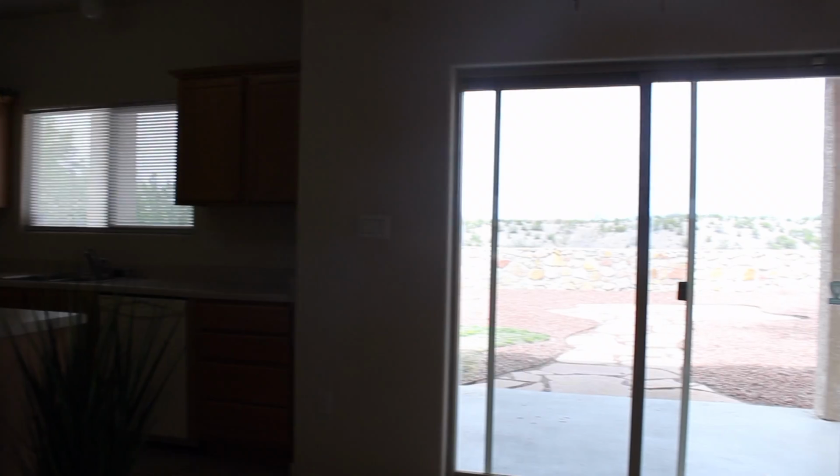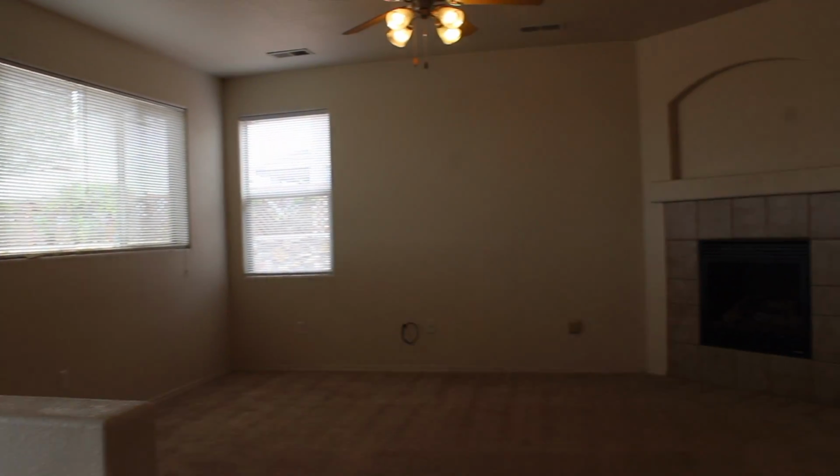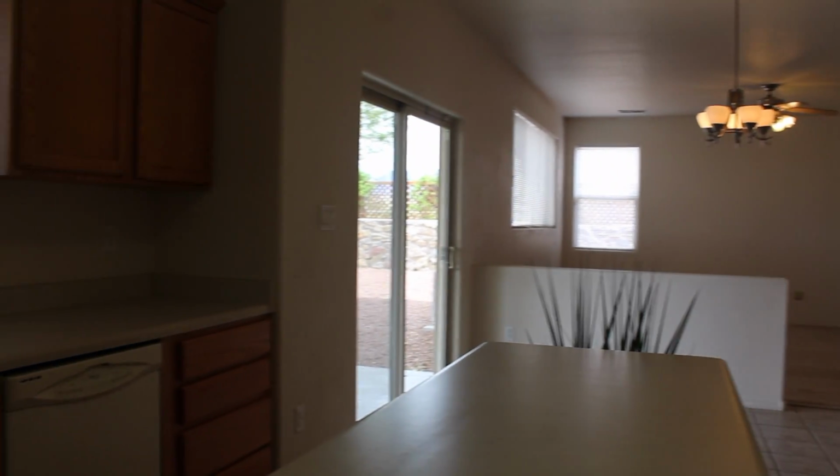You have a nice eating area here with a wine bar or a wet bar here, and then it opens up to the family room, which has a fireplace and ceiling fan. Just a great family gathering area right here.